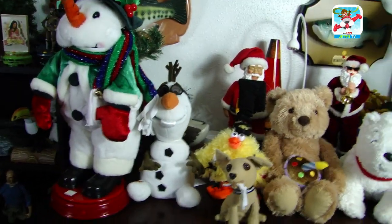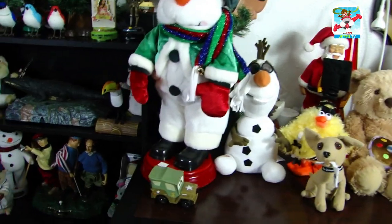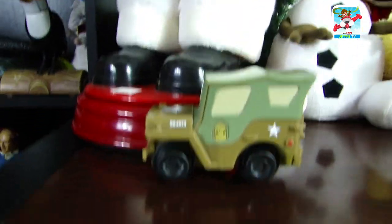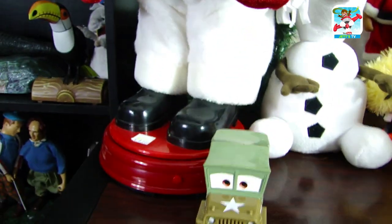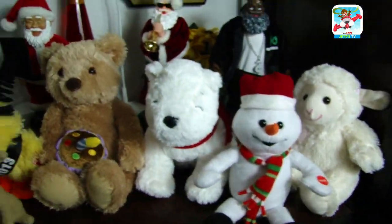Okay, this is not an animatronic, but it's just this. Yes, we do collect Disney Pixar Cars stuff, and we don't have this little guy. I think he's missing the actual tires, but we picked him up. The majority of the stuff that we picked up was like $1, including these guys.